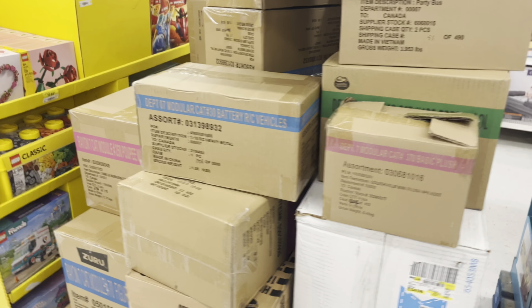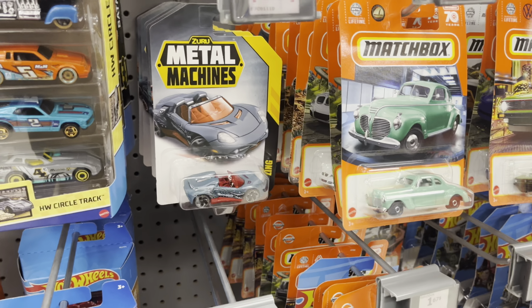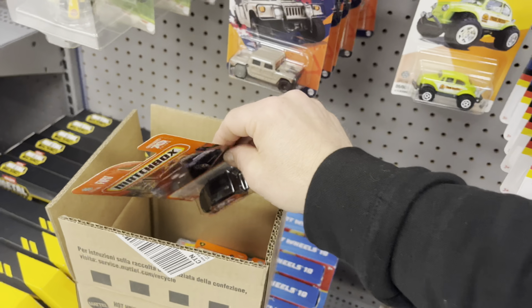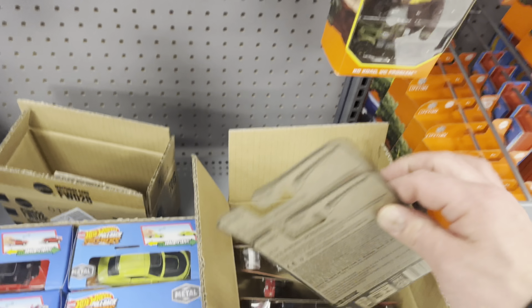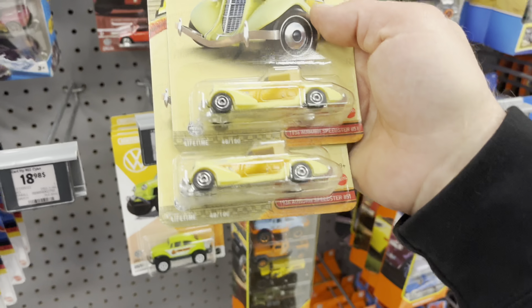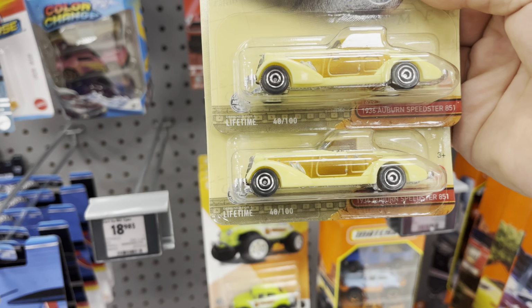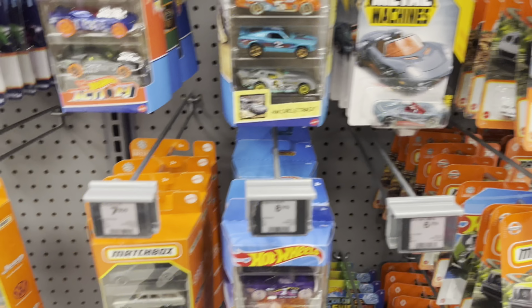Black Fiat. My wife told me not to buy her any more Fiats, but she doesn't have a black one. And her Fiat is black, so. Sorry, honey, you're getting another Fiat. Can't help myself. And the Indiana Jones Auburn. Pretty cool. Pretty cool. I'm gonna leave them.